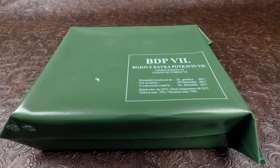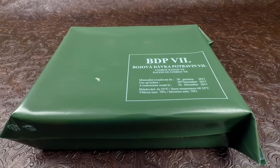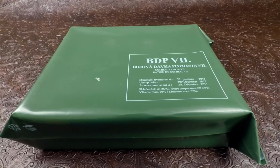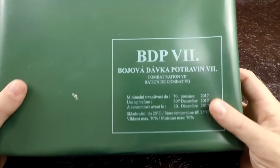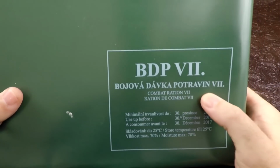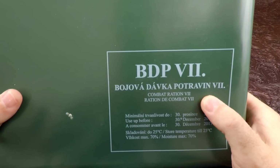Everyone, it's Nathan, Nathan's MRE, and today we are reviewing a Czech Republic BDP ration. This is a 24-hour ration. This particular one, as you can see, is mini number 7.